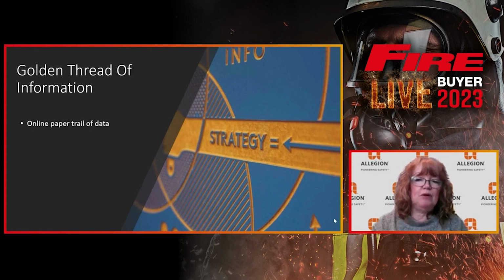Information from the golden thread will also need to be shared by the accountable person with other relevant people, including residents and emergency responders.